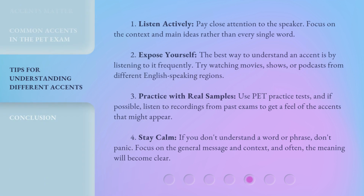1. Listen actively. Pay close attention to the speaker. Focus on the context and main ideas rather than every single word. 2. Expose yourself. The best way to understand an accent is by listening to it frequently. Try watching movies, shows, or podcasts from different English-speaking regions. 3. Practice with real samples. Use PET practice tests, and if possible, listen to recordings from past exams to get a feel of the accents that might appear. 4. Stay calm.